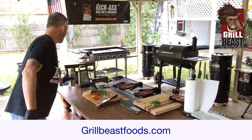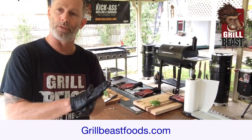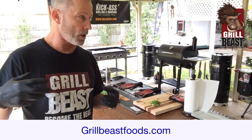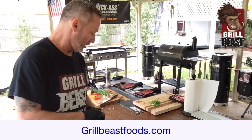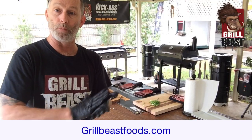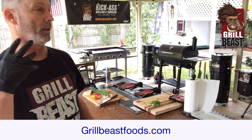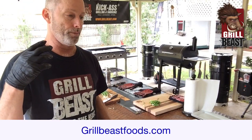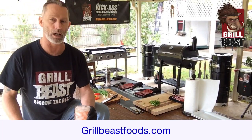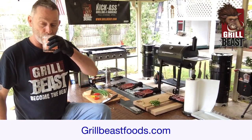Now that we have Grill Beast Foods involved with the Grill Beast accessories, it's not one company, it's two different companies, but it all gels together. So we'll be able to make our shows way more interesting to me and way more interesting to you. Sometimes it's going to be appetizers like this, sometimes rattlesnake or kangaroo, and other times we might go back to doing a meatloaf on the grill.